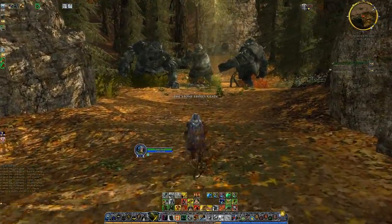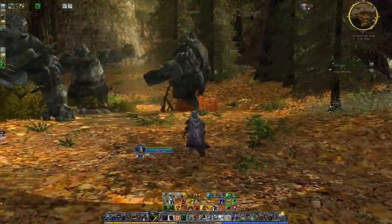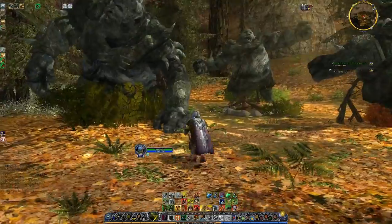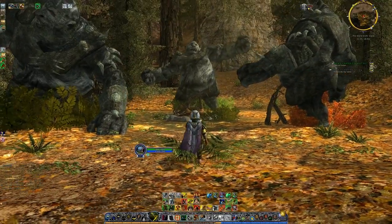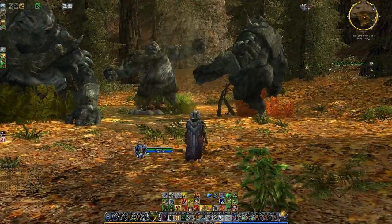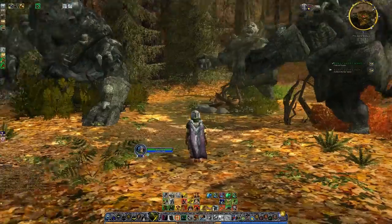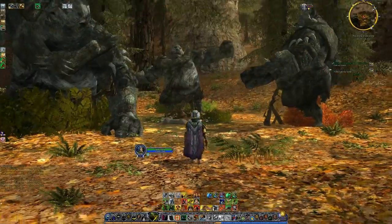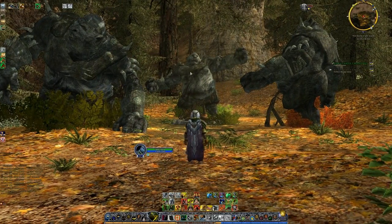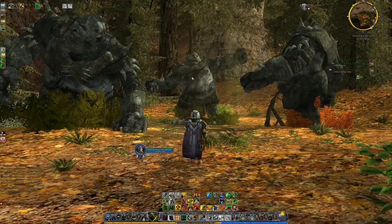Now here's the Stone Trolls Glade. Woohoo! Again, another great bit, very accurate to the books. These are the three trolls that Gandalf turned to stone. If you remember in The Hobbit, he tricks them into arguing amongst each other until the sun comes up, and obviously if trolls are outside when the sun comes up, they turn to stone.